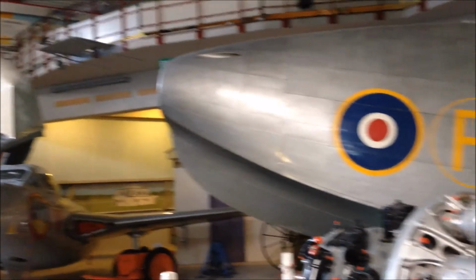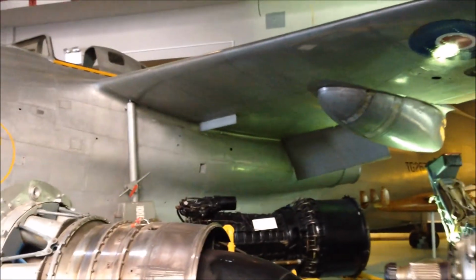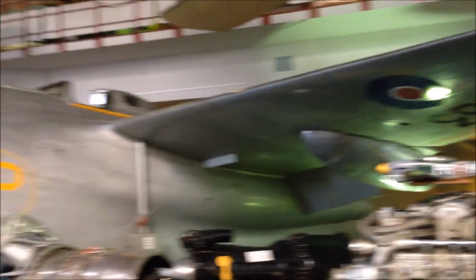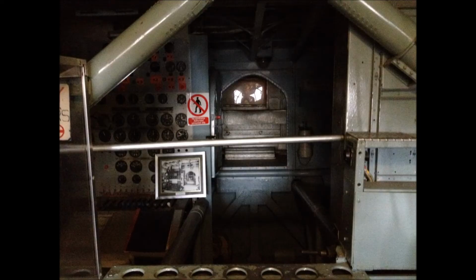So yeah, this thing has, I think, two 20mm cannons, and it's absolutely massive. If you look at the size of this thing, all of that is to keep it afloat when it lands in the water. But it never really took on. Here's a view inside the cockpit. That's the engineer's seating and radio operator.